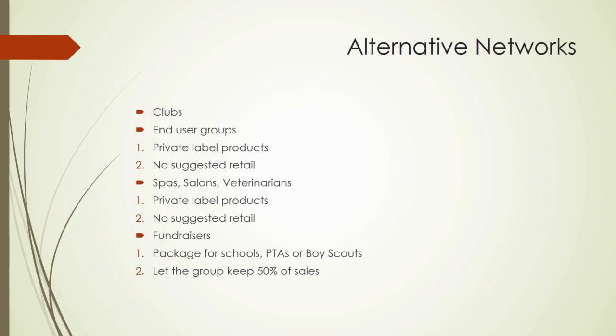You have spas, you have salons, you have veterinarians, offices. All of these are candidates for an alternative network where you can put your product in and where it can sell. Again, if you do a private label product, that's best. Put the dentist's name on it or the veterinarian's name on it, or you can just put it in with your name. But I found the more you private label it, make the alternative network feel important, the better they like it. Again, you don't put a suggested retail on the price. You let them go ahead and sell it themselves. Again, all of these are good, solid ways to show your product will sell, build up a little sales momentum, get that manufacturing investor group interested in your product.